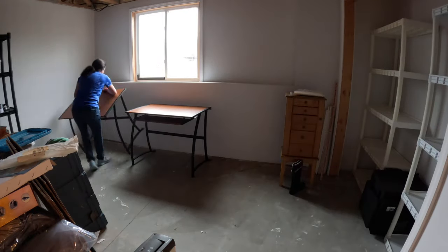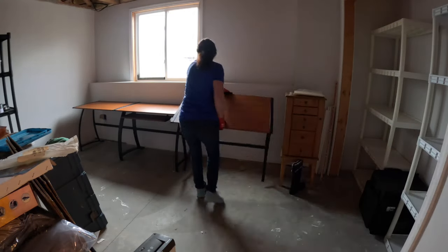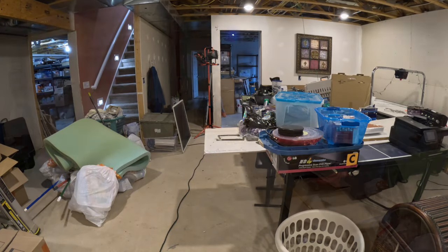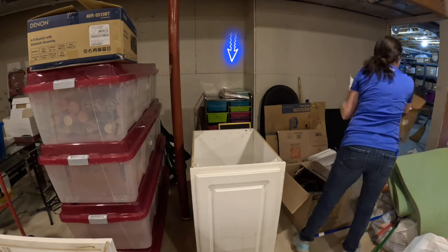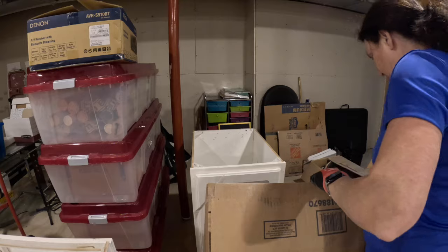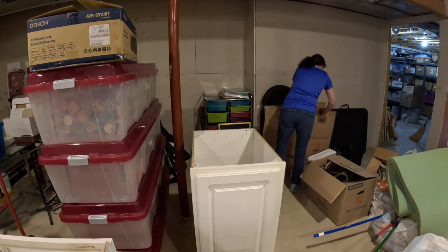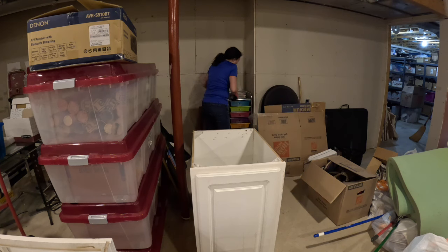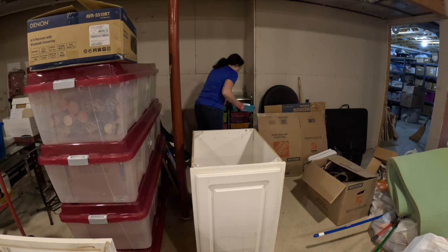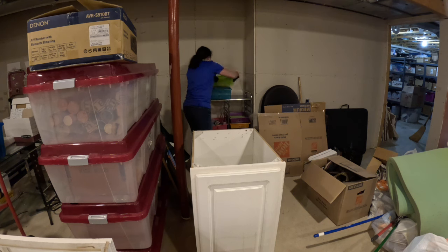Desks are now in the craft room. But I found more crafting supplies in this room. Wait till you see how many cardboard boxes I took out of this basement. Every one of these drawers are full of craft supplies.